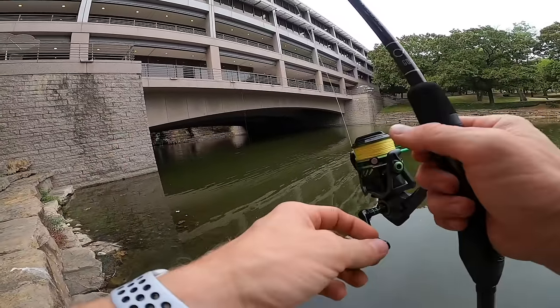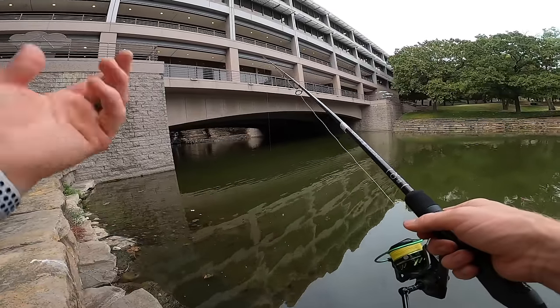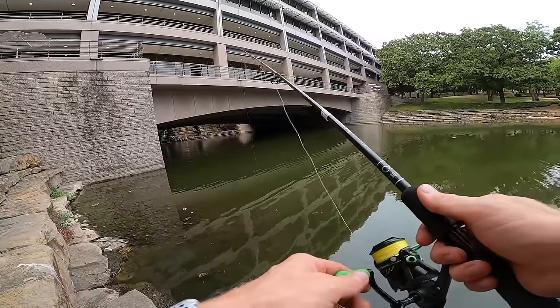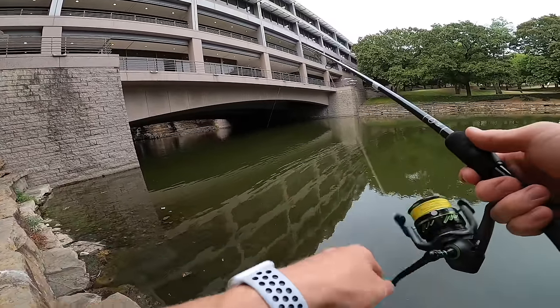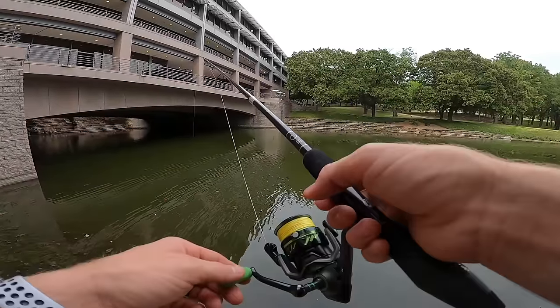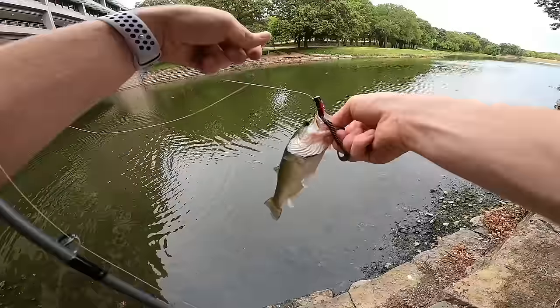And with this small exposed hook, you really don't even have to set the hook. It often penetrates that lip without any force. So you just kind of lean into it. Usually even when they grab it, they hook themselves. So you don't have to really fight for that hook set like you might with some other baits. Oh, got him. Oh, little fish. I felt some different head shakes. All right, we're finding some down low.